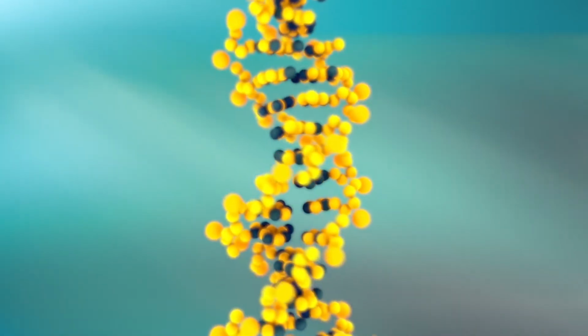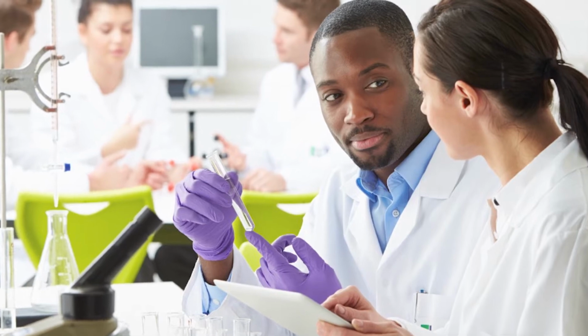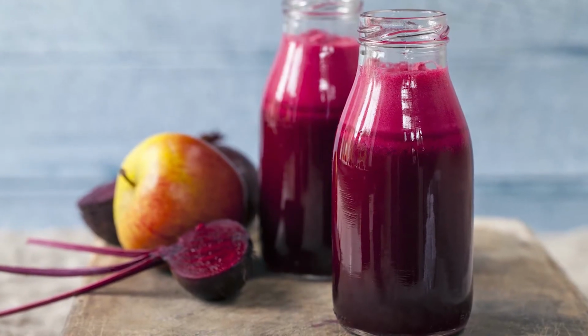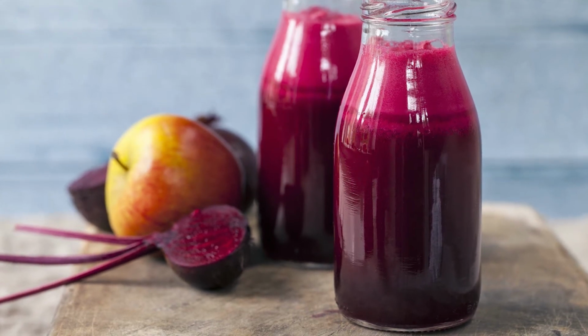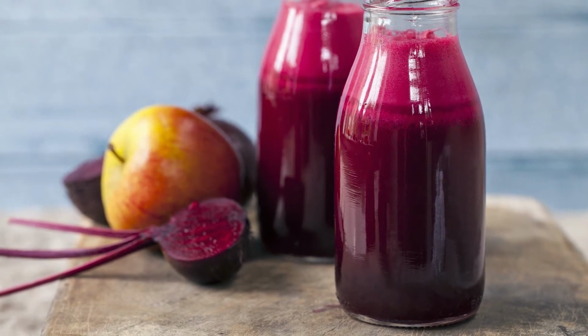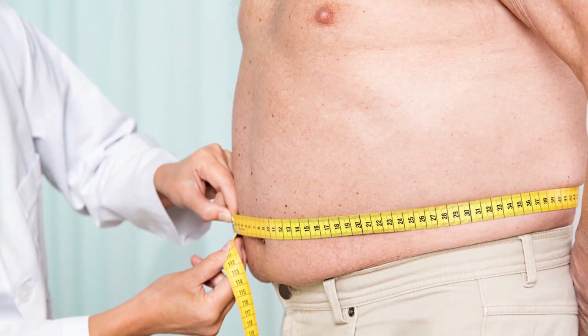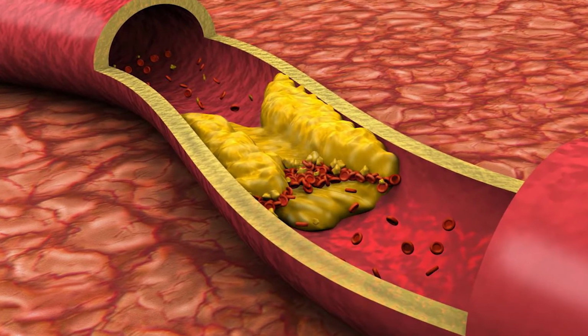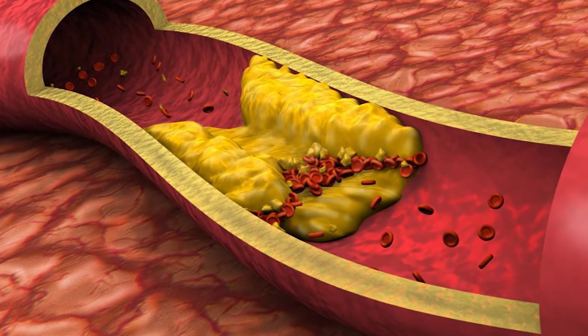A study in the Journal of Human Hypertension has associated eating beets and beetroot juice with lower levels of inflammatory markers, including CRP, as well as interleukin-6 and tumor necrosis factor, which are released by harmful belly fat, as well as a decrease in risk of plaque buildup, high blood pressure, and type 2 diabetes.